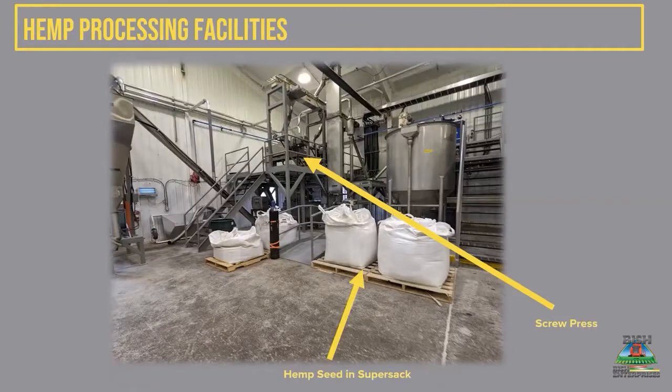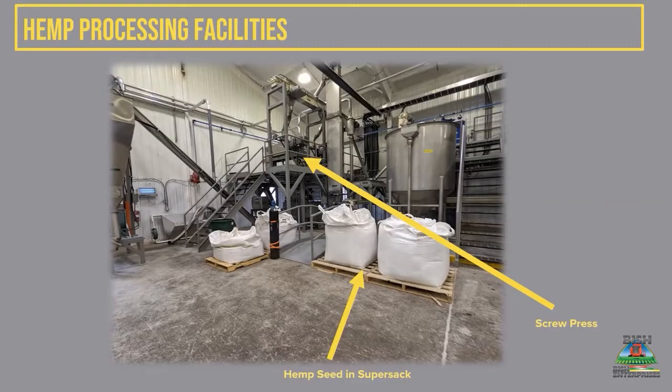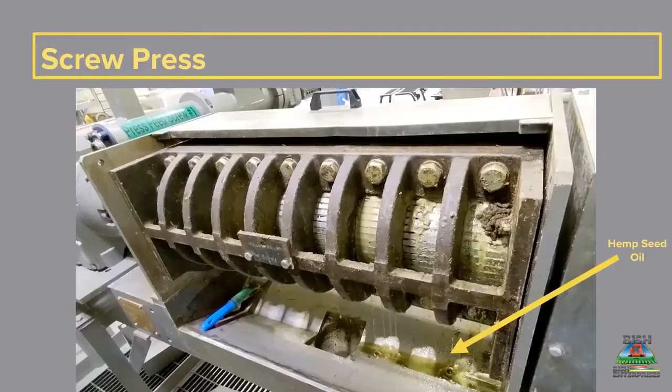This next slide here, we see how some seeds are stored in super sacks, and then there's a screw press up in the top left corner. And we're actually going to take a little look at a video of what that screw press action looks like here in just a minute. This next slide here, again, some indoor storage. You'll notice the color sorters, and then in this particular facility, they typically move hemp meal into a barrel. And we'll take a look at what hemp meal looks like here in just a moment.